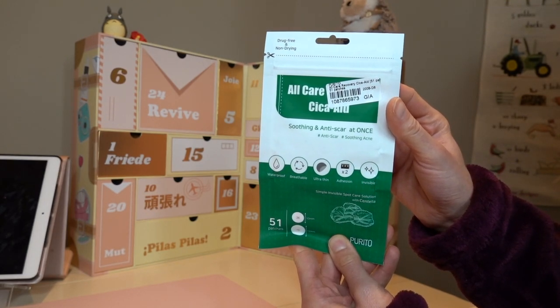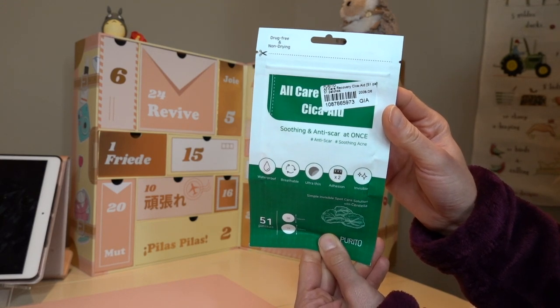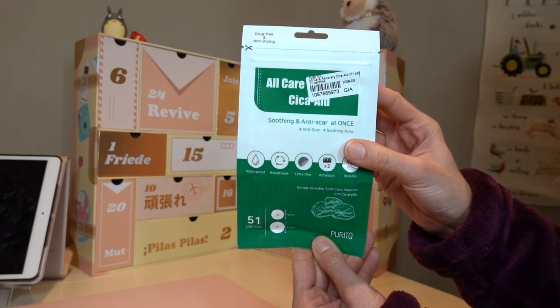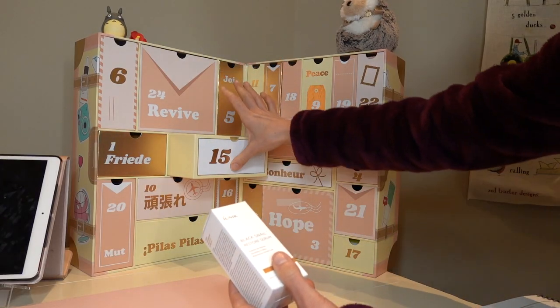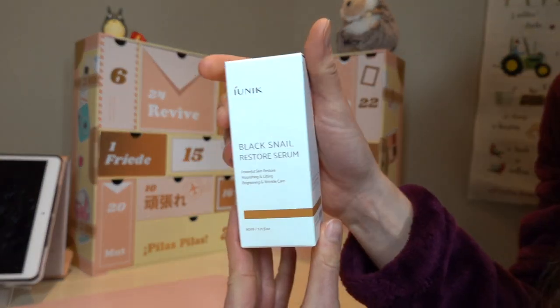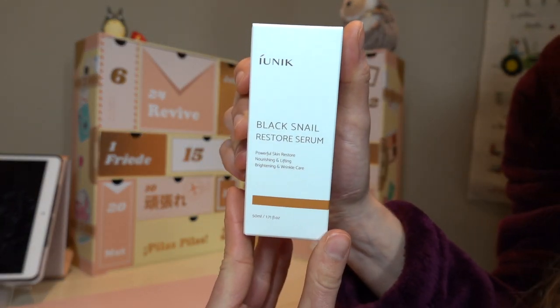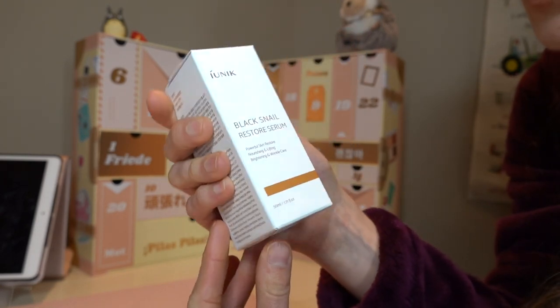I've tried a lot of these over the past couple of years and I find that those stay on really well and are the least noticeable. Anyways, we got that. We got something from iUnique. I like this brand, iUnique. Last year I got their Propolis sleep mask and it was actually really good.